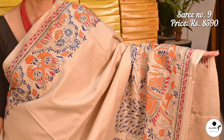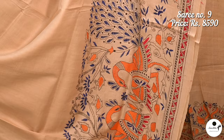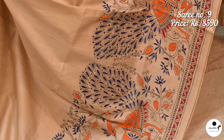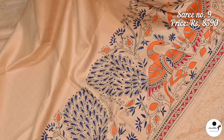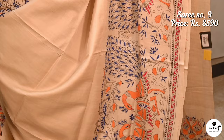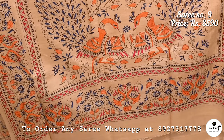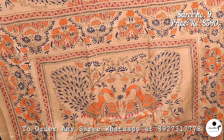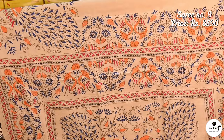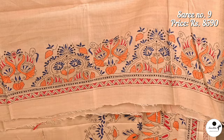Saree number 9 priced at 8,590. For those who are looking for a classy and elegant color combination. Beautiful peacock stitch work in blue and orange in the border of the saree. Deep peacock stitch work in the pallu. The material of the saree is pure gachi tussar, which makes it a very superior quality saree. This is the blouse piece. The border of the blouse piece is filled with intricate handwork in multicolor.